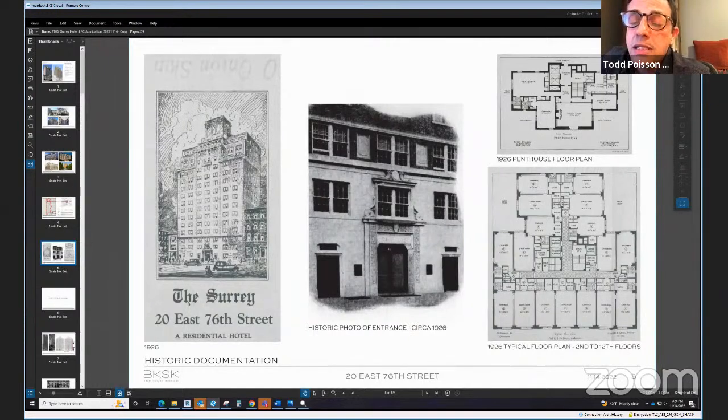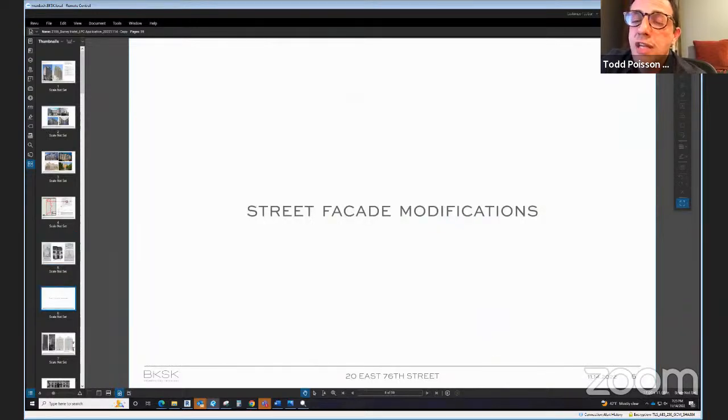larger apartments upstairs. The top five floors are being proposed to become residential condominiums. The rest of the hotel below, from third floor through the 10th floor, will remain hotel units. And the first and second floors are getting a little programmatic change that affects the street facade, which we will show shortly. Next. So the street facade modifications, next.